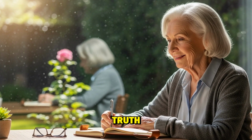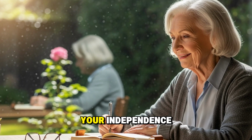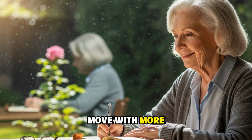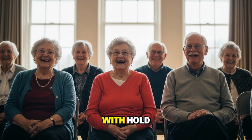Because here's the truth, it's never too late to take control of your health. These exercises are designed to protect your independence, support your balance, and help you move with more confidence every single day. Exercise number 1, wall push-ups with hold.